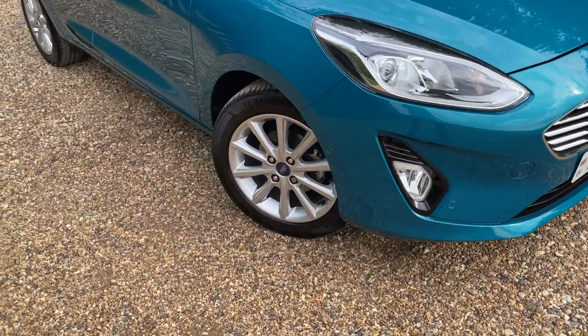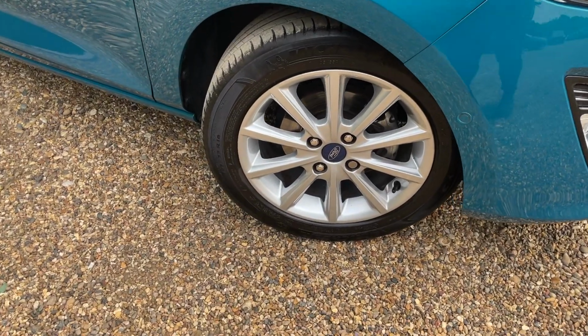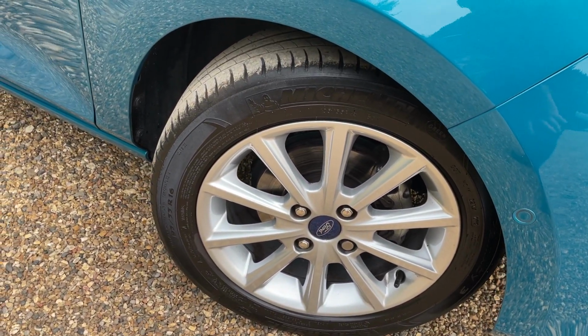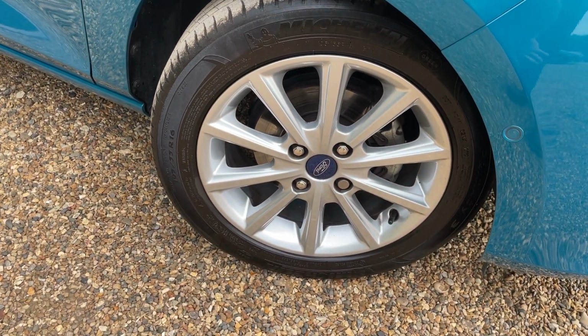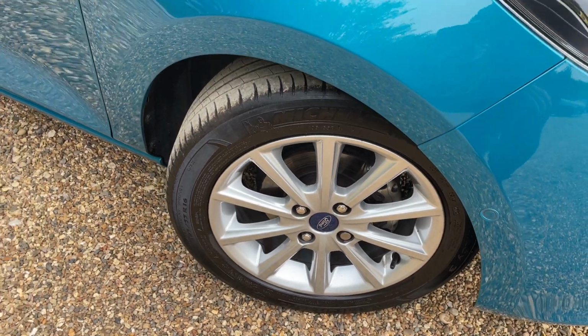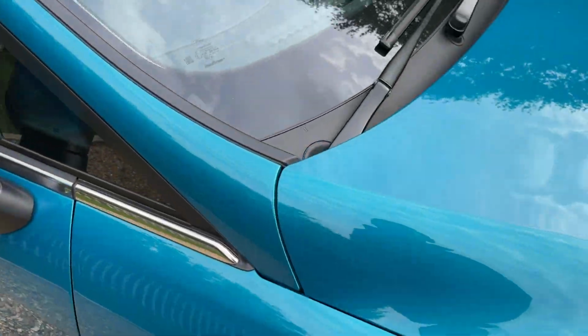Moving our way round, we get to the offside front wheel, which is a 10-spoke silver sparkle alloy wheel. They are fitted with Michelin Primacy 3 tyres as standard, and we even have the silver painted brake caliper just in between. Moving upwards, we can have a look at the windscreen.